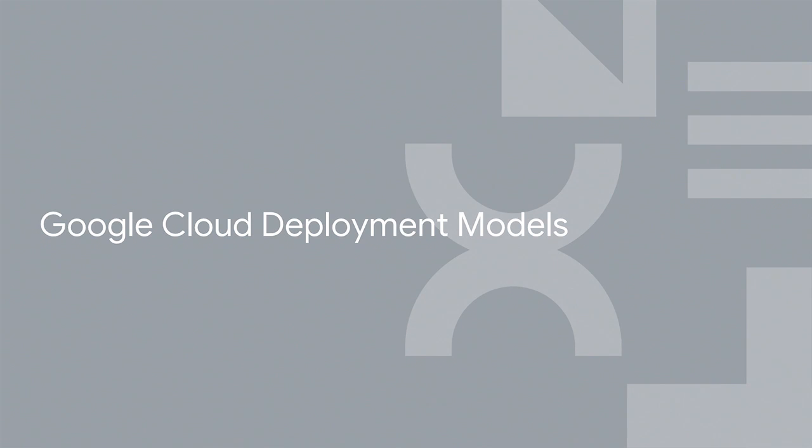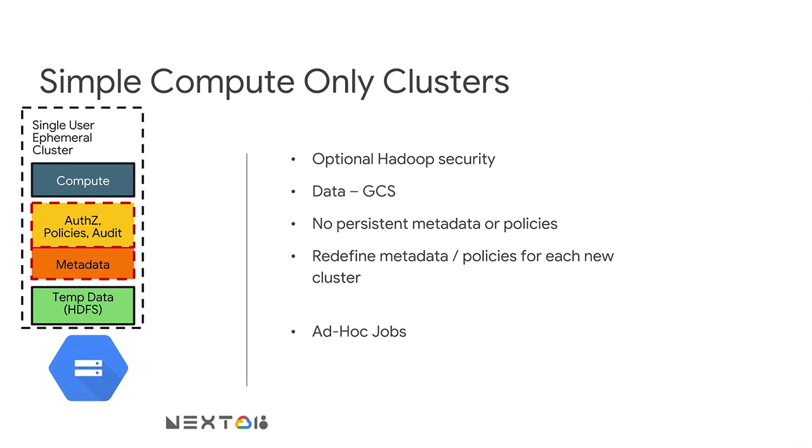All right, moving on to some cloud deployment models which can be used. So you need to start thinking a little differently when moving from on-prem to cloud. Now, all of these deployment architectures serve different use cases and can be used. The first one here is very simple, an ephemeral cluster. The pieces in the red outline are optional components.